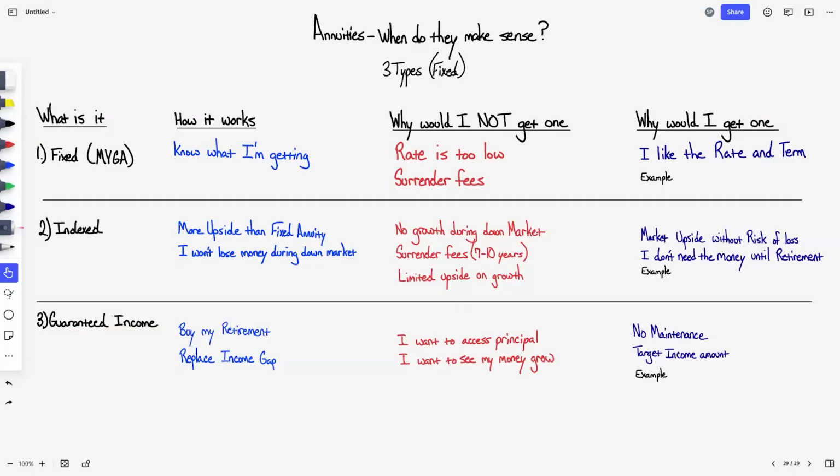Why would I get one? Here's a big reason why. No maintenance. Remember that rental property example? You'll never have any maintenance or property taxes. Sounds like a dream world. You can do that with this. No maintenance at all. I just say, insurance company, here's money.